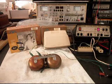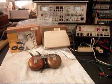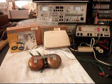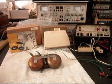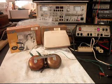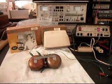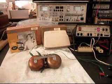Today I want to show you a really cool bell chime ringer, and this is Ken's equipment from California, and Ken always sends in really cool stuff. And now what he's got here is a bell chime ringer, and then he has a cover. And you would buy these separately.